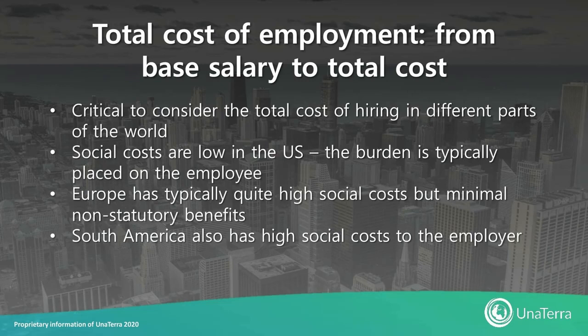In Europe, social costs are actually relatively high. I think I mentioned that before. So by social costs, I mean really statutory costs which are incurred by the employer over and above the cost of the salary, which are required by law. So social costs often capture national medical support, retirement benefits, unemployment insurance, and various other components.